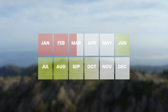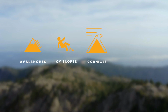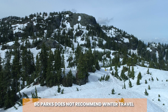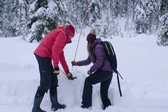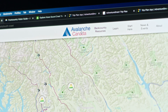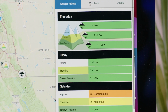of this period. Snow along this trail adds many additional hazards, including avalanches, icy slopes, unstable cornices, and buried trail markers. Therefore, due to these increased risks, BC Parks does not recommend you hike this trail in the winter or early spring unless you have the necessary skills, equipment, and knowledge to travel through snow and avalanche terrain. Avalanche forecasts can be found at avalanche.ca.